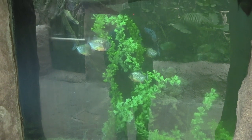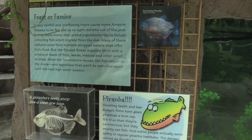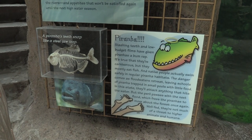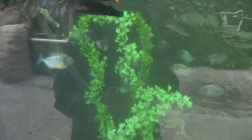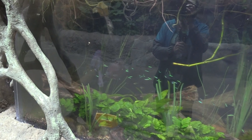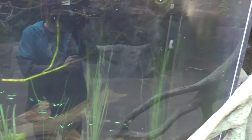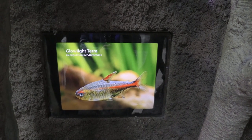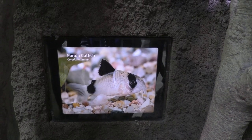Got this tank called Deep Flooded Forest. We got red-bellied piranha. We got a skeleton of a piranha. You see their scales are very reflective and give a silvery shine to them. Some of the itty bitty little fishies in here. There's some chessboard cichlid, glowlight tetra, and silver hatchetfish, and panda catfish.